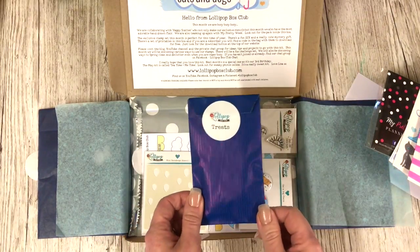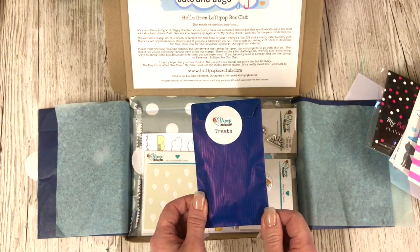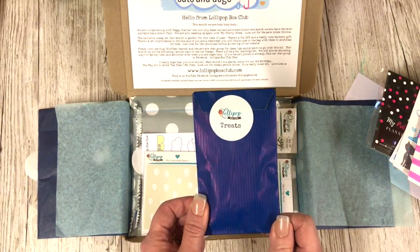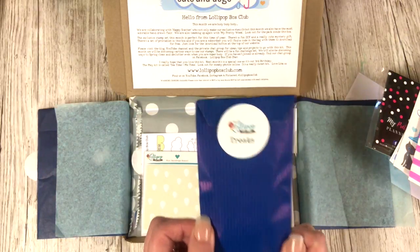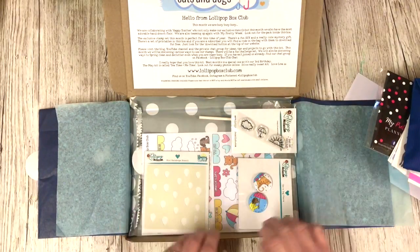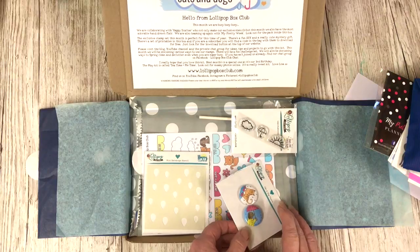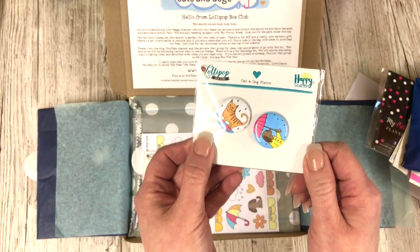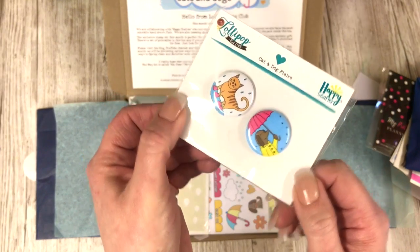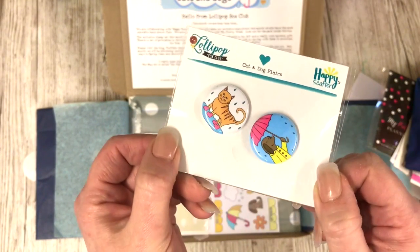And there's another treat bag this month, because I know how much you love your treats, and I keep being told that the treat bags are your favourite part inside the kit, and there's some really cute ones in there. So that's 2 cute treat bags. We've got Flair from Happy Scatter. The lovely Jennifer has hand drawn these and turned them into Flair.